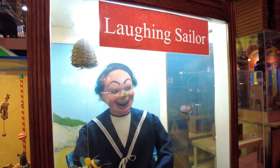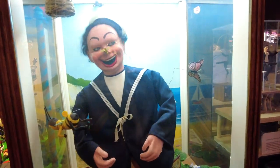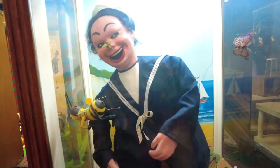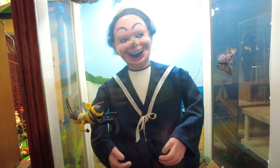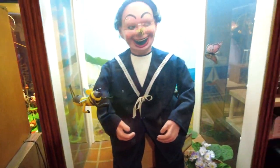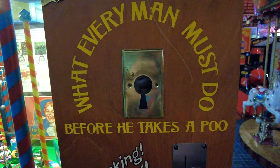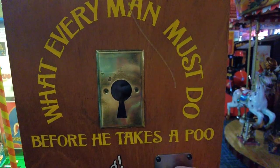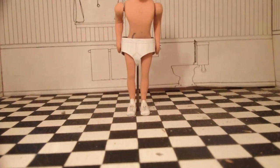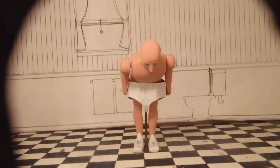And right here we have the Laughing Sailor. Let's give him a try. Put a quarter in the slot, see what he does. That's pretty interesting. And right over here, this one's a little on that toilet humor, what every man must do before he takes a poo. And we'll put a quarter in and you'll look inside. That's right, kids. Gotta take your pants off before you go. It's kind of frowned on if you don't.